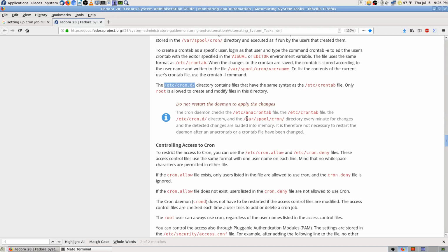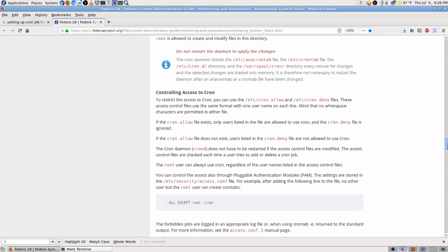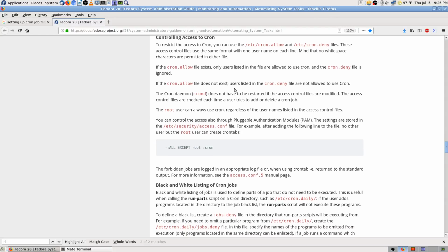The cron daemon checks the /etc/crontab file, the /etc/cron.d directory, and the /var/spool/cron. I think /var/spool/cron might be where it was. Every minute for changes, and the detected changes are loaded into memory. It's therefore not necessary to restart the daemon after crontab or cron.d have been changed. There we go. That's the thing.